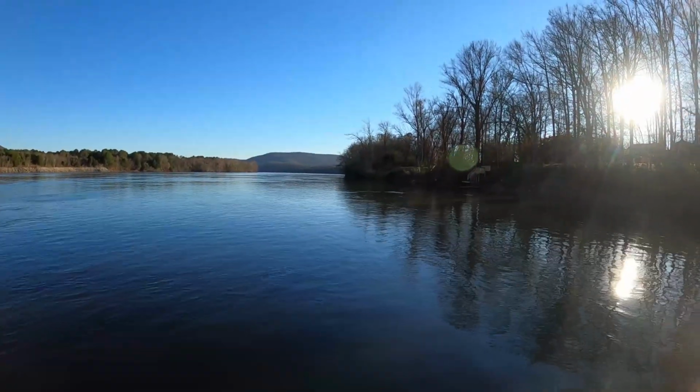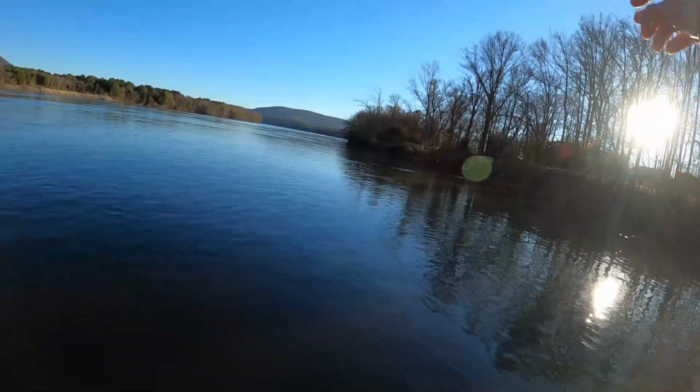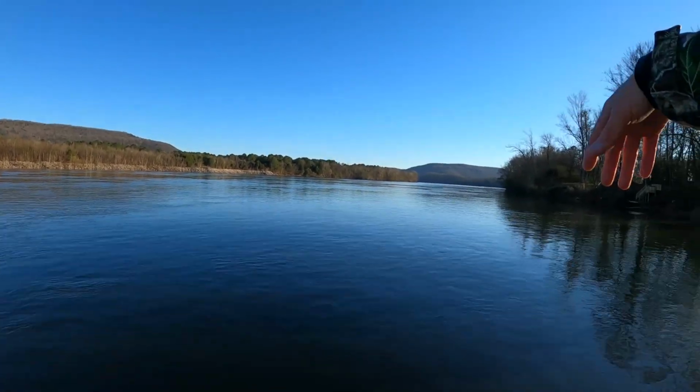So I'm on my 3rd spot here. I was up around the bend about maybe 200 meters that way. At the top of the bend there's some pretty quick moving water. I got a few dink nibbles. That was about it. So again, I'm not really wasting time.